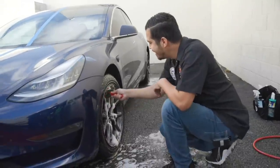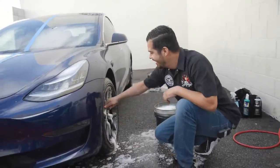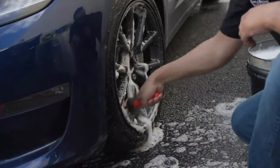So we're all set up over at the car, and it looks like Joey's already started. He's already cheating. He already started working on the wheel. He didn't even wait for our go-ahead. He was too excited. Too excited, so it looks like Henry's following suit here.